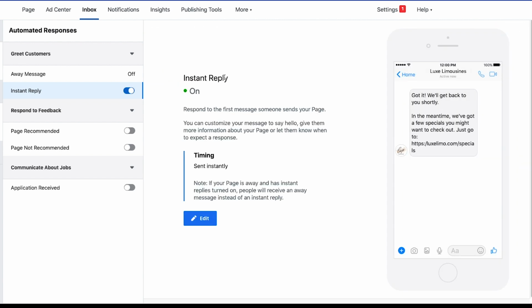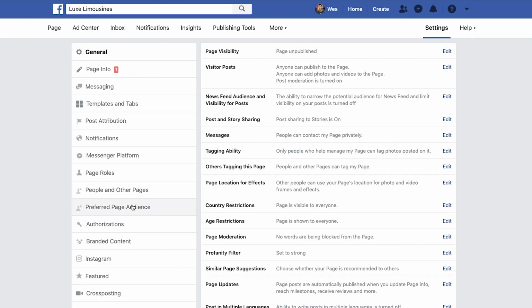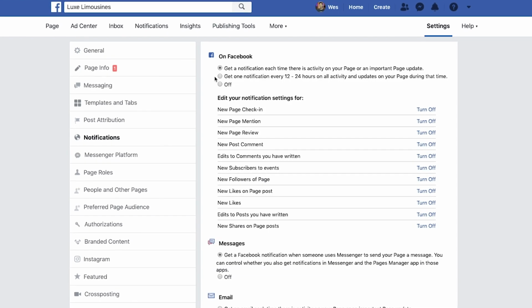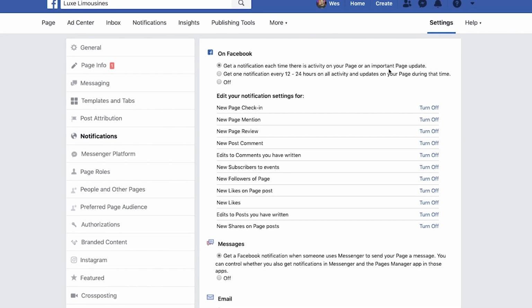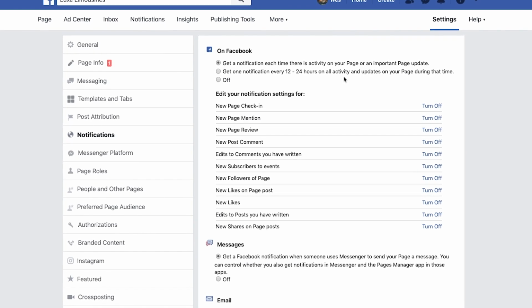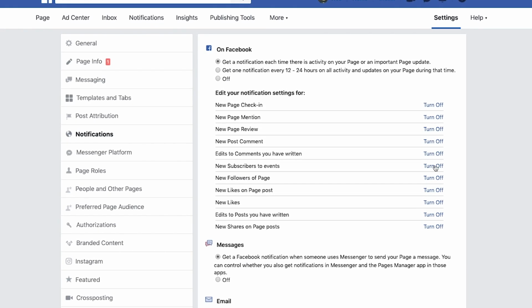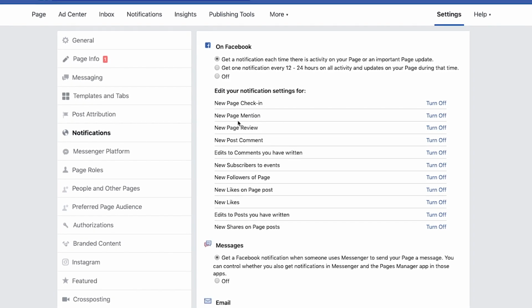Okay, now to get back to where we were, you're just going to click on page up top and then go back up to settings. And there's a bunch more stuff here. We're only going to look, I'm just going to show you notifications real quick. So basically, you just need to make a choice of if you want to get notified every time anything happens on your page, or if you want it all consolidated, once a day or so. And then you can turn off all these different things here. Like there's a lot of stuff here that you don't necessarily need to get notified for.